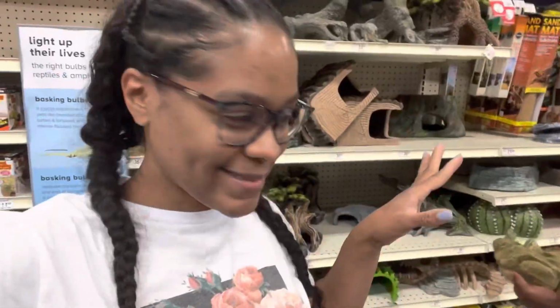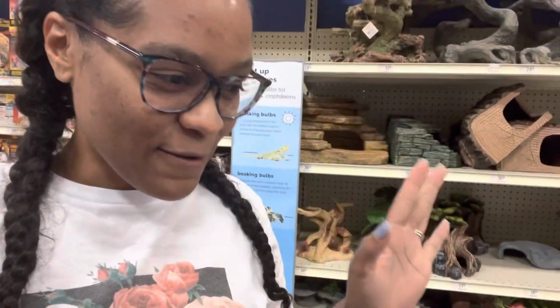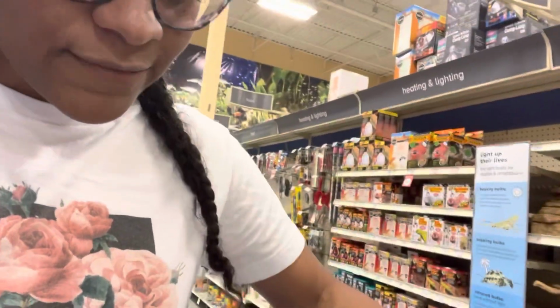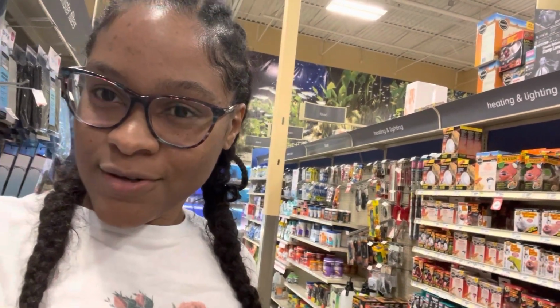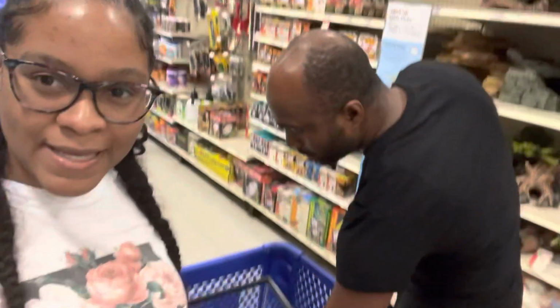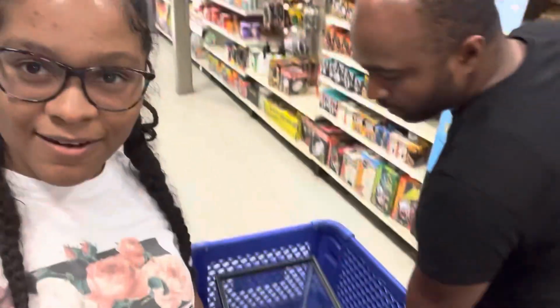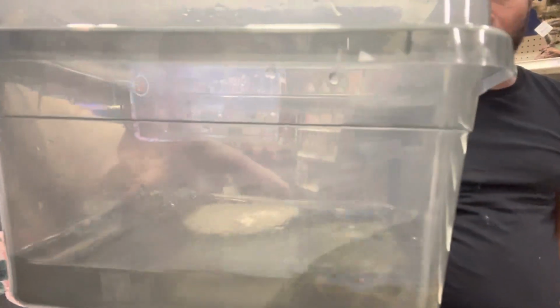We are at the pet store, PetSmart, and we're getting some stuff for the turtles. And they are in here right now. I don't know if you can see them. It's like four of them. We also have a surprise for Jordan because he doesn't know that we have an extra turtle for him. But we're here picking out some turtle accessories and the tank and all that stuff for him. See? Look at these guys. Like four of them in there.